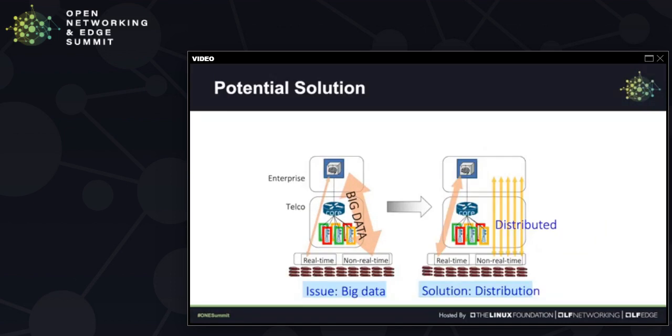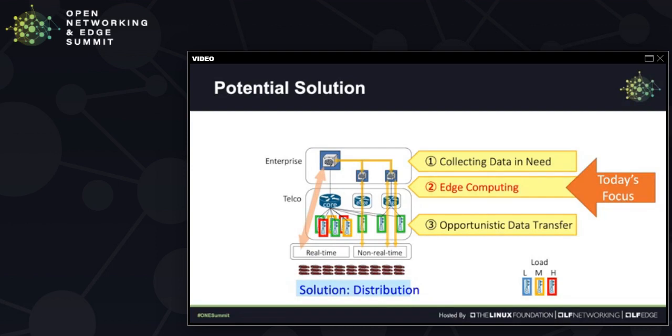To process this kind of big data efficiently, load distribution will be the right solution approach. So, what exactly is the right solution? There are several possible approaches to distribute the load. The first is to collect only the data that is really needed. For example, if a car is parked in a parking lot, the drive recorder video won't need to be uploaded to the cloud.